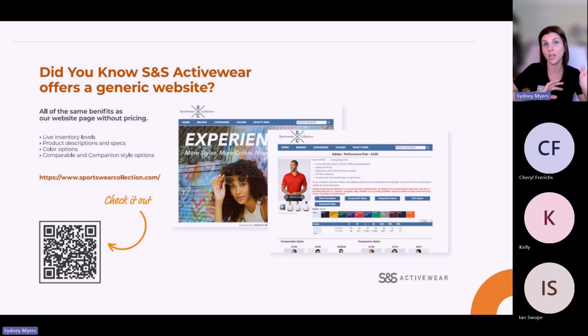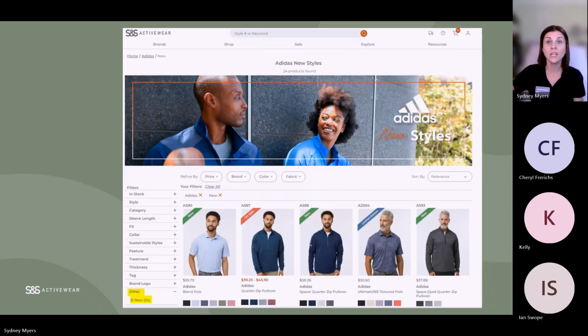This website does not show anything that is drop ship only, like straight from one of our mills. That won't show up on this website. We have a little bit more control over what we keep in our warehouses, which is why we only show that. So I'm always happy to help you find anything specific, as I said.